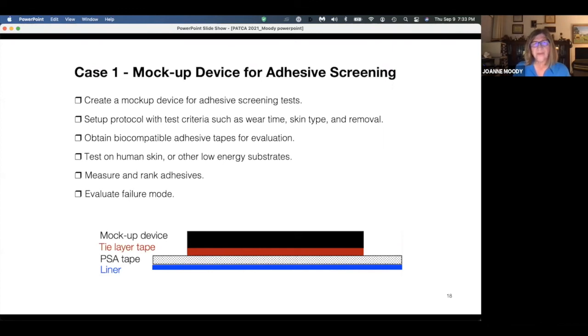And especially you're going to look at the failure mode. Did you have clean transfer of the tape off the skin when you wanted it to come off, or did you have residue left behind? These would be part of understanding failure mode. Failure mode is one of the key elements of understanding adhesive development: you actually create failure modes on purpose in development. For example, at a certain time period, even if the device hasn't come off, you're going to need to see what happens to it because it's time to come off. So this is one of your challenges in early on screening adhesives.